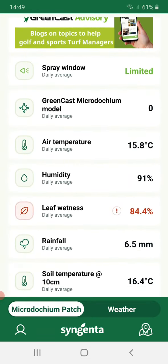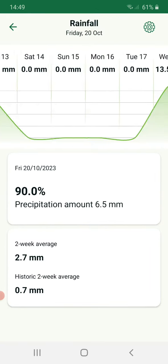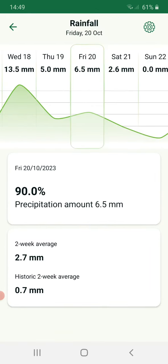Really tricky time of year, but please leave us a screenshot, show us where you are. My average for here, and we're not a wet area of the country at all, we have a 2-week average of 2.7. I bet there's some of you up north that have got a 2-week average much higher than that.